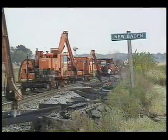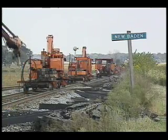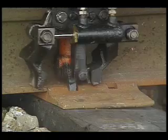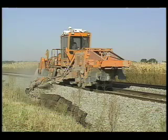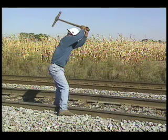Here you'll see all of the equipment in operation as we visit Norfolk Southern Gang Number 1, their elite corps of trackmen. Detail shots show how each machine operates and the specific job that it performs. Tie cranes, spike pullers, tampers, ballast regulators, spikers, and even some manual tools are viewed in action.